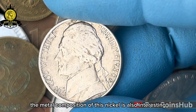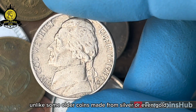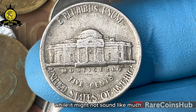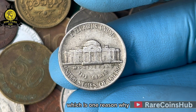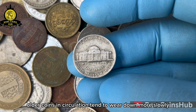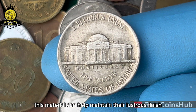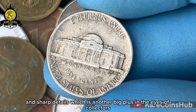The metal composition of this nickel is also interesting. Unlike some older coins made from silver or even gold, this nickel is primarily composed of copper and nickel. While it might not sound like much, these materials make the coin durable, which is one reason why older coins in circulation tend to wear down more slowly. In fact, for coins that have been preserved well over the years, this material can help maintain their lustrous finish and sharp details, which is another big plus in the eyes of collectors.